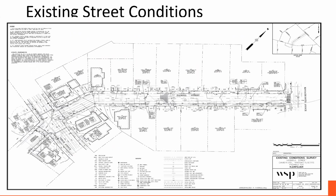The plan shown here is the existing condition survey plan and will be utilized as a starting point for design. It is important that residents who live along this street share their specific needs, concerns, observations, and feedback to the city to assist in addressing street-specific concerns of everyday users.